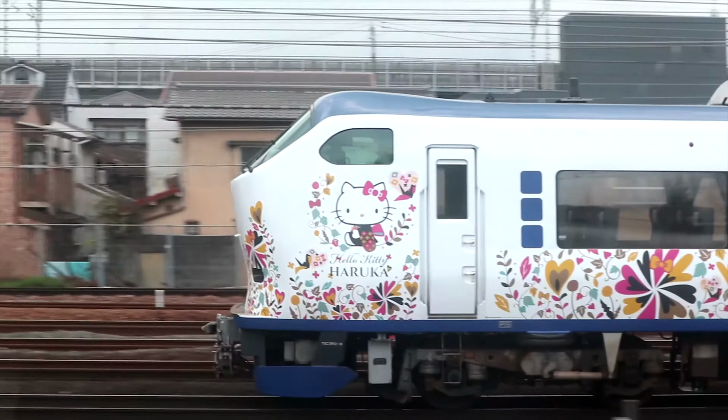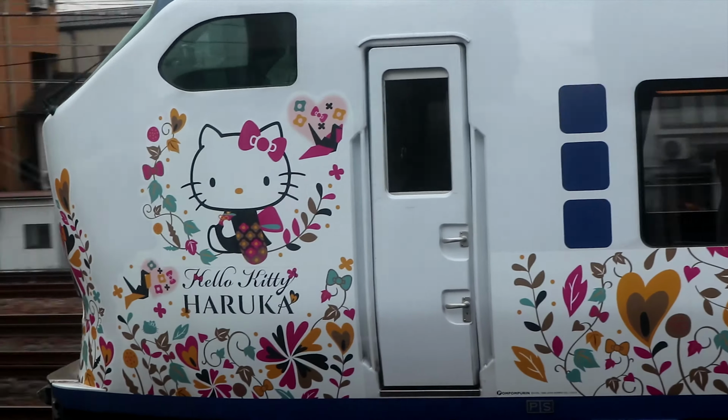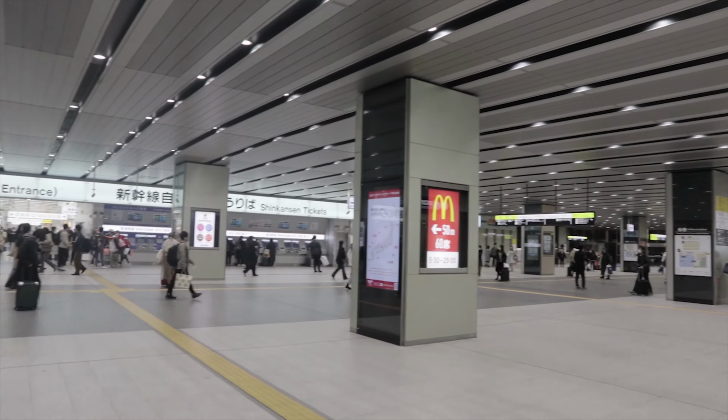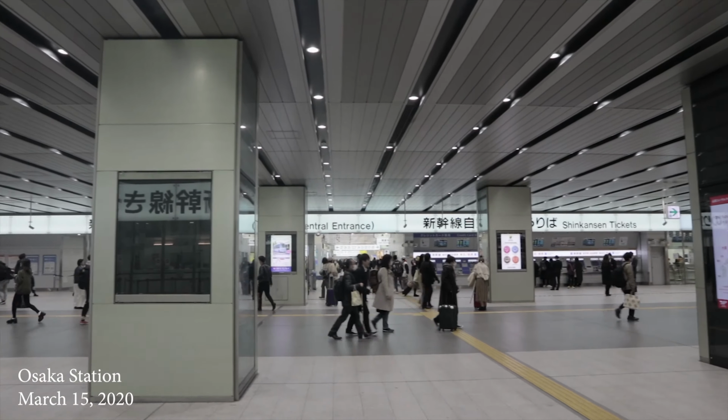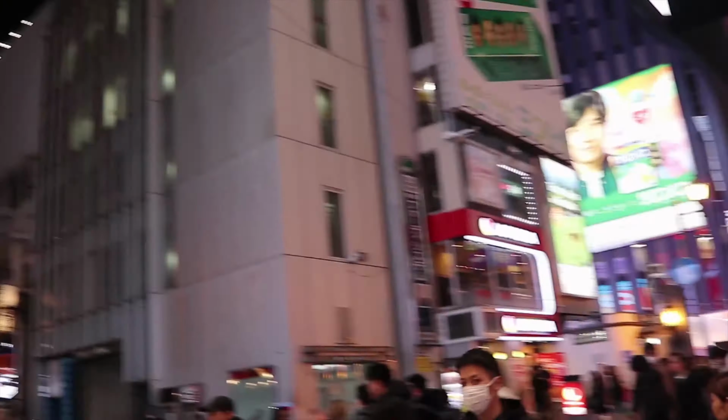The high-speed Shinkansen service, also known as the bullet train, will get you from Kyoto station to Osaka station in 12 minutes for only 1,420 yen. This is the fastest and most comfortable route into Osaka and might be worthwhile if you have a Japan Rail Pass to cover the cost, which we have.